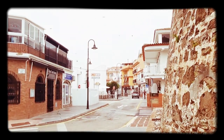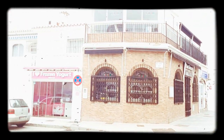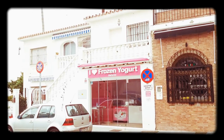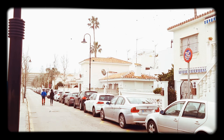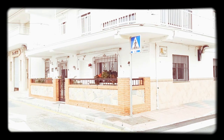So what you saw before was frozen yogurt. Frozen yogurt is a frozen dessert made with yogurt and sometimes other dairy and non-dairy products. Frozen yogurt is a frozen product containing the same basic ingredients as ice cream, but contains live bacterial cultures.